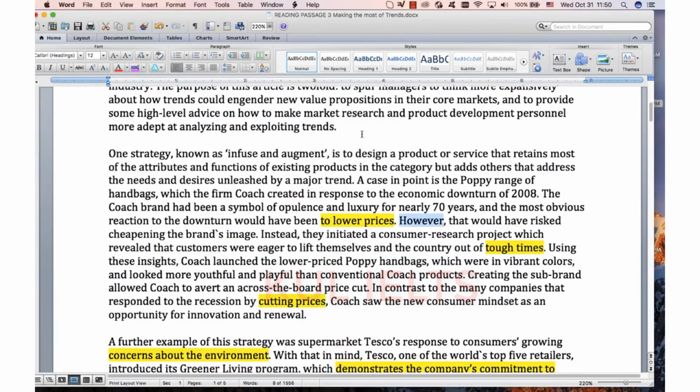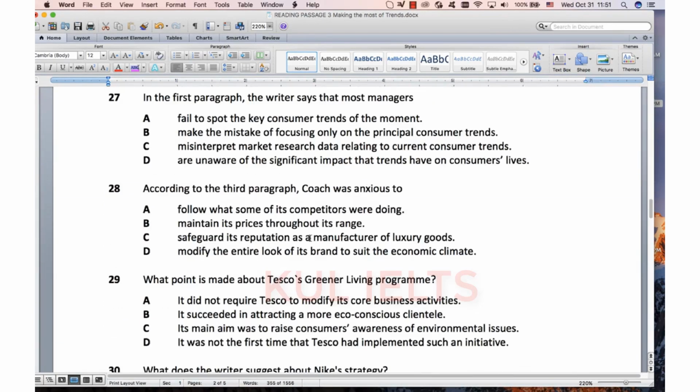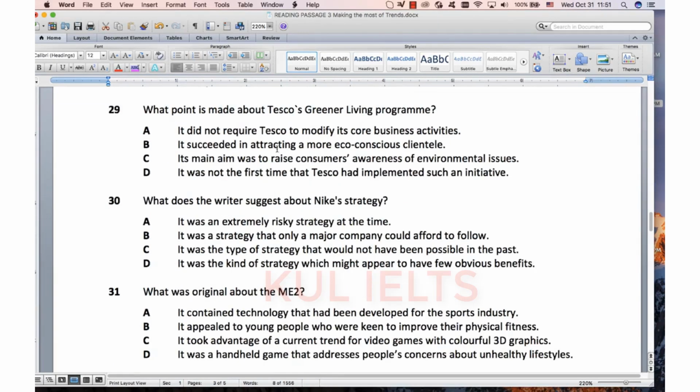It was this one again after the however introduces important information that would have risked cheapening the brand's image. They were anxious not to risk cheapening the brand's image. They wanted to keep it as a luxury brand. And so they started this whole program. So this is what they were worried about. Super difficult. So 28 was C.